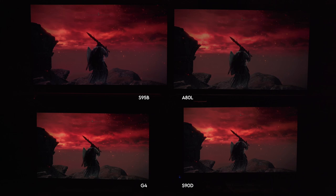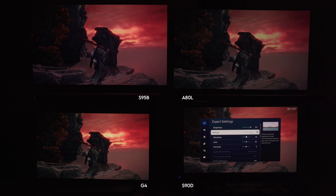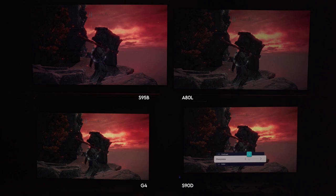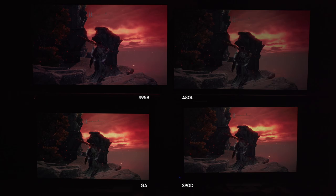So you can see the S90D is actually clipping the highlights in the sky a little bit. How do you get it down? The sharpness is at 10 on this. Like I said, I would keep it at like 7 usually, but for the sake of this comparison. Like, you could take the contrast down and you get your highlights back, but you're losing impact when you're doing that. So just be careful with that. Typically, probably just setting your console to 900 on the S90D is your best bet if you don't want to clip highlights.